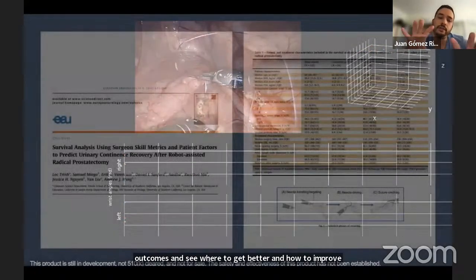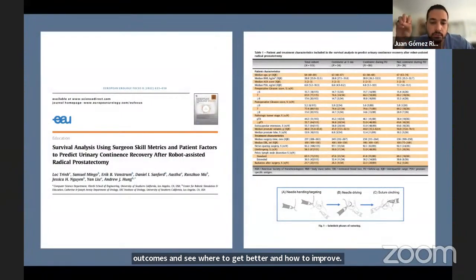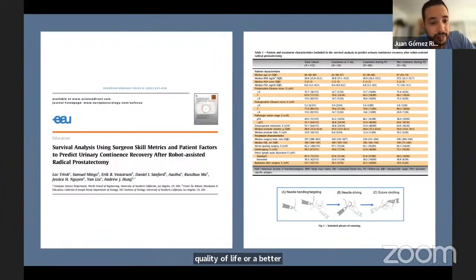Of course, if you are able to improve your training, at the same time you're able to improve your outcomes and offer a better quality of care to your patients. But is this real? Does this really translate to a better quality of life or better outcomes for your patient? It seems so, yes.